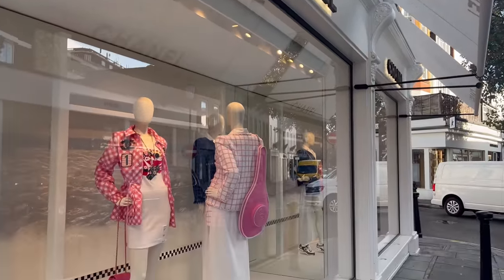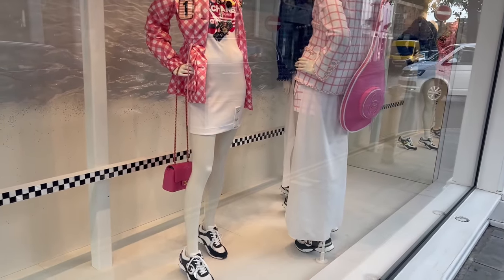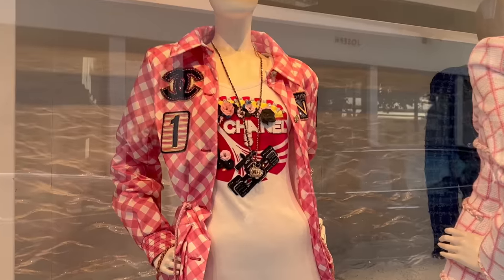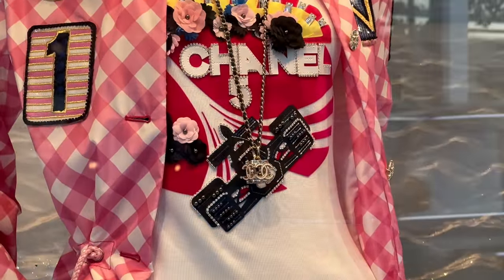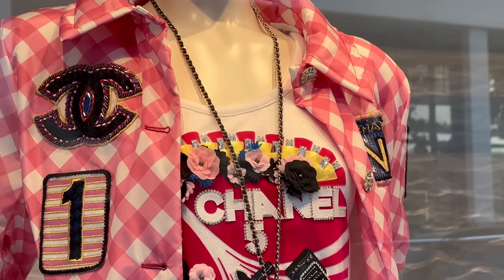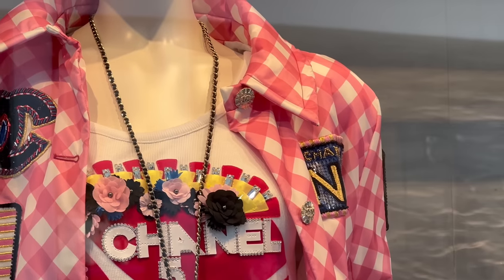Stop at Chanel Walton Street. Let me show you the window display because they actually have so many of the new cruise pieces here. So this is a runway look with this jacket, the Formula One dress. It has crystals, some flowers, like camellia flowers. Oh my god, look at the buttons on the jacket.